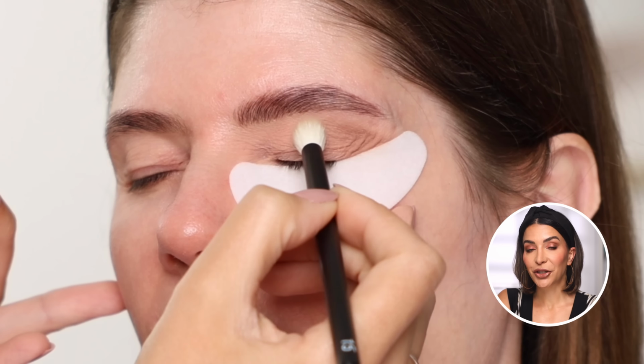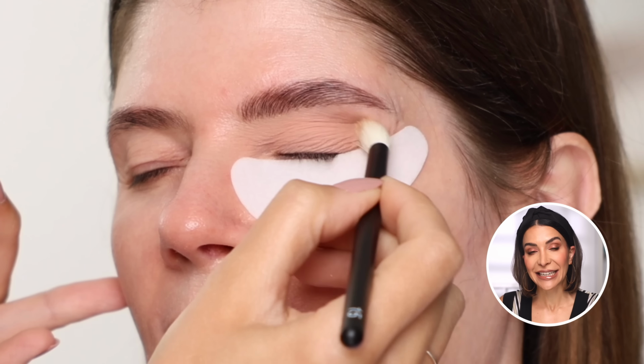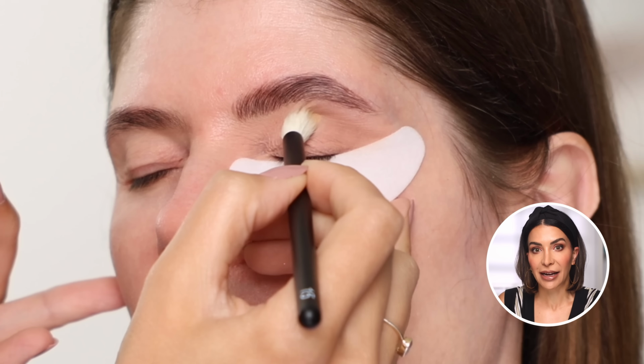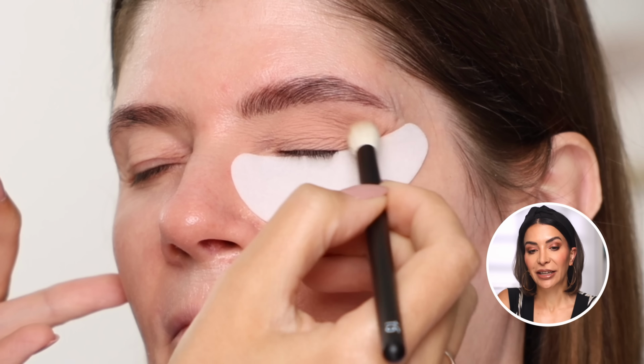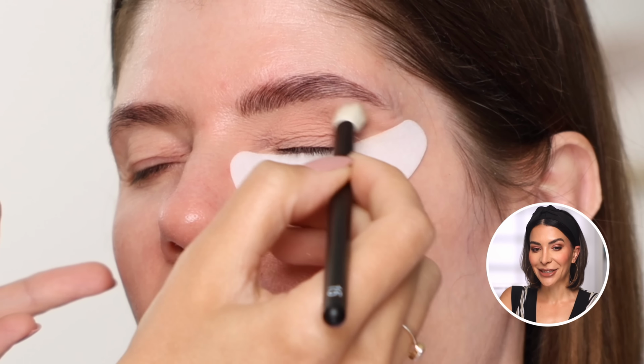Now for Jill, I'm only going to do one eye, okay? I'm doing one side of her face only so that you can actually see what a difference these techniques make and how much it opens her eyes and lifts up her face. So we buffed that transition shade in and it's just looking like a very soft shadow. So we are receding that crease as much as we can.